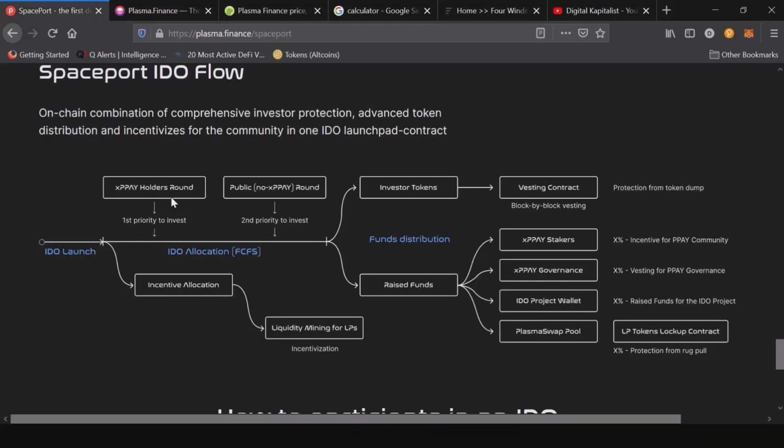Spaceport. So the XPPay holders round will have the first priority to invest. I understand it's first come first serve. I don't really like first come first serve, I'll be honest with you. I have to call it for what it is, but I'm very open, as you guys know.